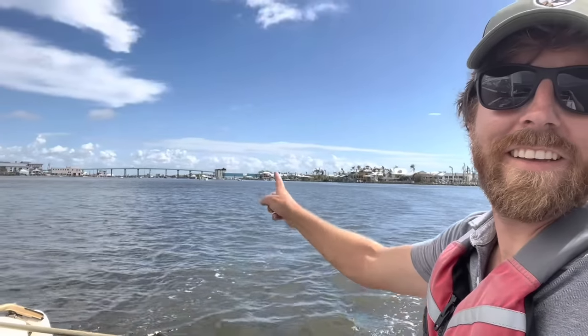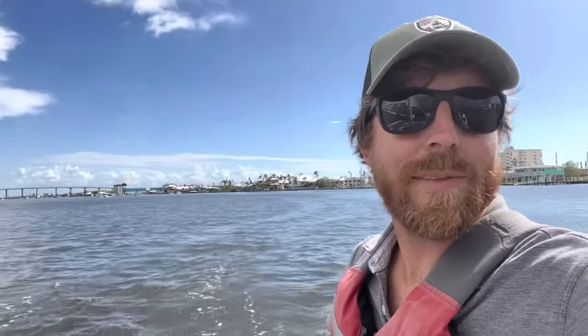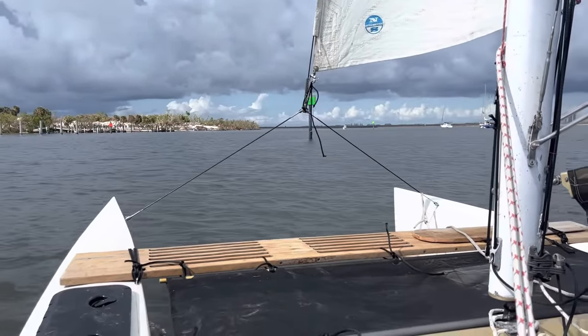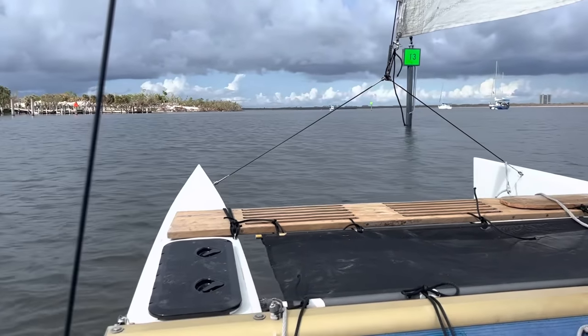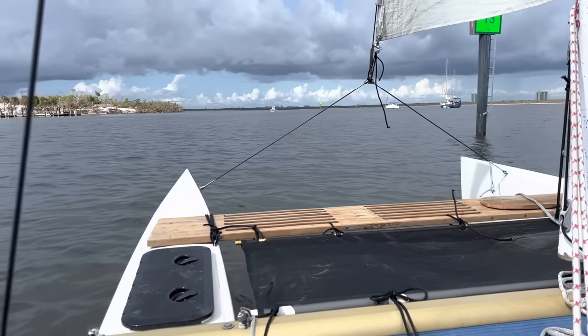Pass under the Matanza Bridge, and that should be the last bridge we have to do until we get to the Keys. So now we're about to round the tip of Fort Myers Beach, Estero Island, and then we'll hook back and start sailing south towards Naples. We're moving pretty quick. Wind's up to 6, maybe even 7 knots, and we're doing about 5 knots of boat speed. Maybe even 6 sometimes. This boat goes almost the same speed as the wind. It's really cool.